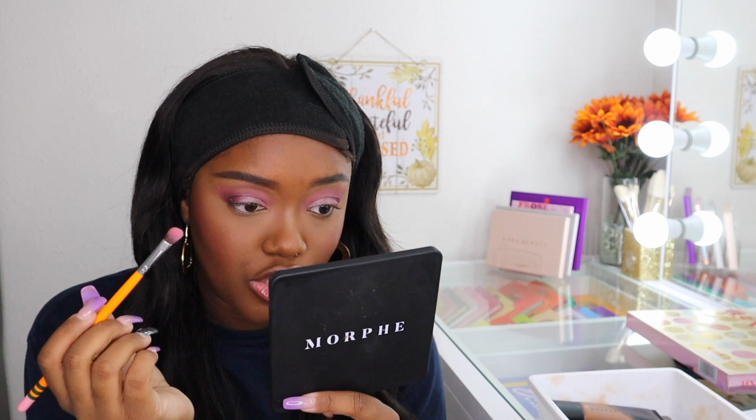There is a lot of fallout with this shade, so be warned. It might be best to do your eyes first and then do your base makeup. Lastly, I feel like we need a lower lash kind of shade. I think I might go back into Meet the Rent and put that on the lower lash. Let's go ahead and move on to the rest of the products and the rest of the face.